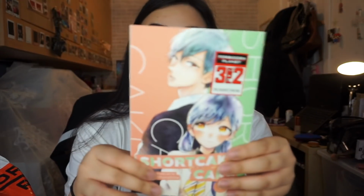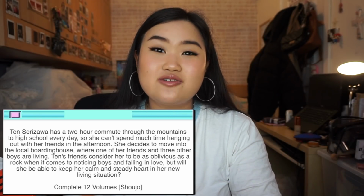But yeah, the next volume I got from Forbidden Planet is, oh, that's another series, Shortcake Cake volume 7. This is a shoujo series that I'm currently really liking. It's by Moriarty. You know Moriarty, it is the same mangaka as A Sign of Affection, a series that I love too much, and I can't wait to read volume 2.